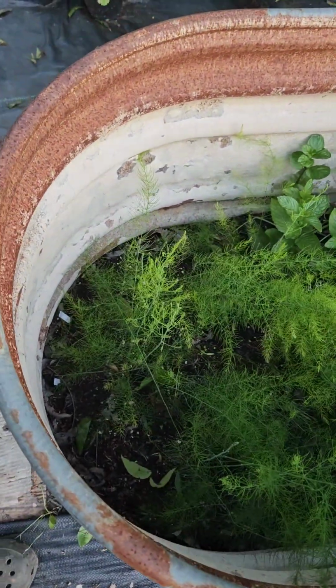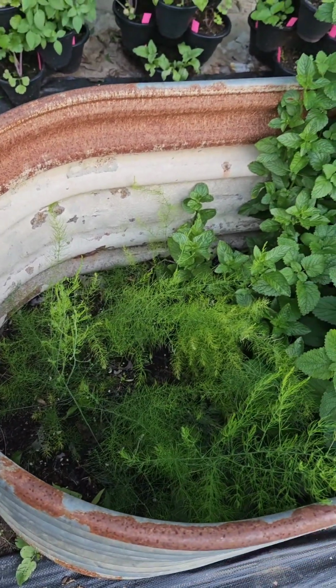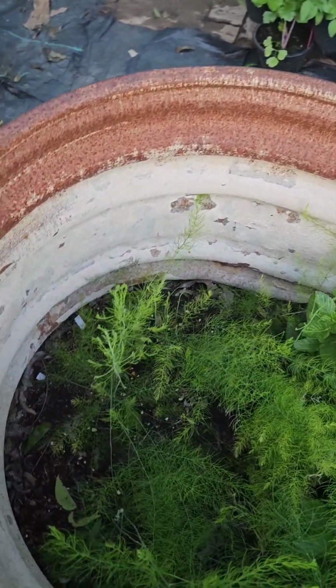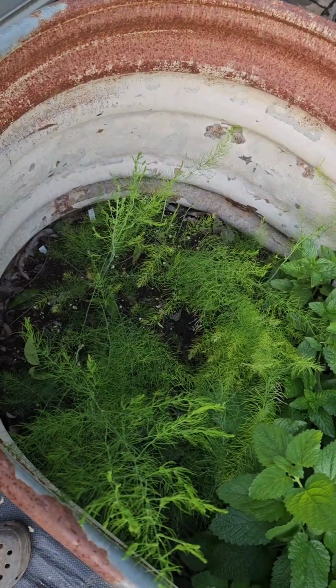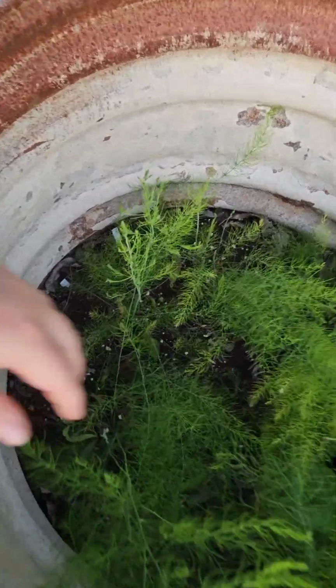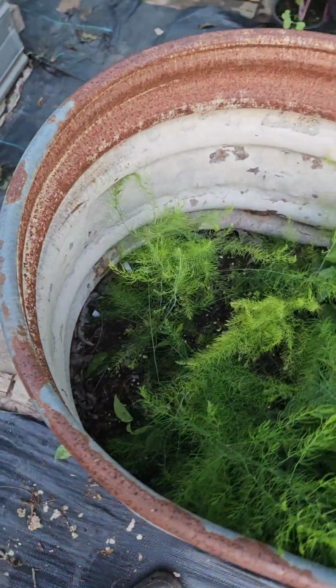And then on this side of the bed, I have asparagus. Now, I'm not really sure if you're supposed to plant asparagus with your mints, but I needed to put it in the ground, and I did not have another raised bed for it, so I went ahead and put it here. I would like to build another raised bed to move this asparagus to. I just haven't figured out where I want to put the asparagus permanently, so this is where it's going for right now. It'll probably get moved though.